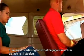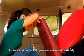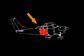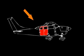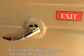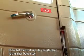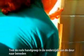For your safety in the case of an emergency during your flight, your captain might instruct you to assume a brace position. In the event of an emergency landing, you will have to exit the aircraft through the emergency exit. The Cessna 206 has one clearly marked emergency exit on the right-hand side of the passenger compartment. Turn the handle on the forward part of the door up in clockwise direction and push the door open. Next, pull the red lever at the bottom of the rear exit door down and push the door open.